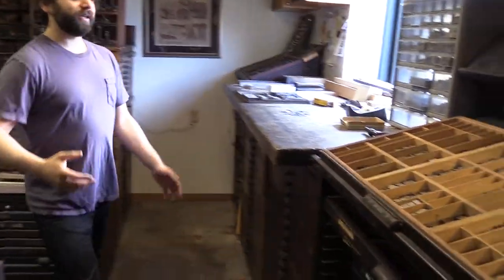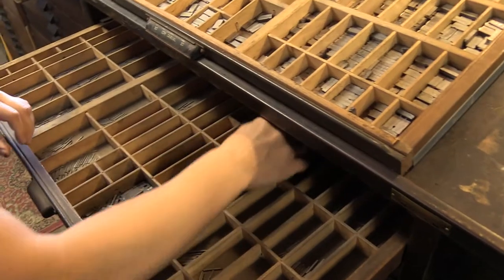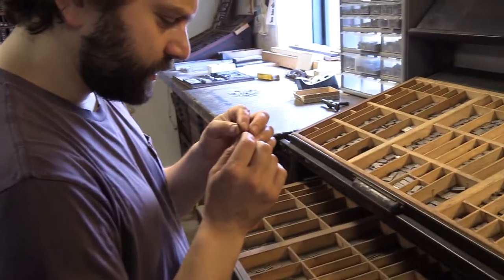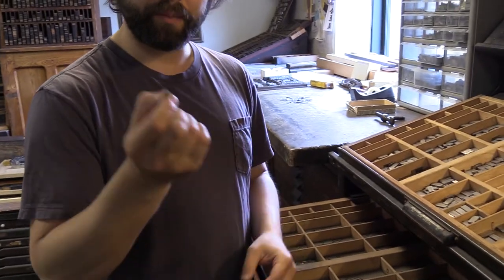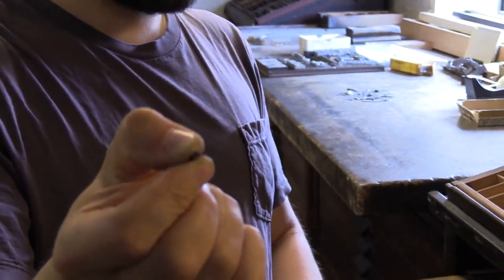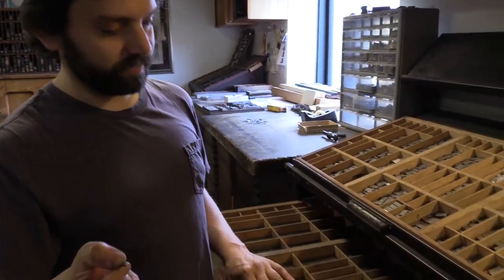Smallest type I have in here is 6-point. And these sizes correspond to the same point sizes like on your computer. But this is a 6-point capital Old English A. And I have a whole run of Old English from 6-point all the way up to I think 42-point.